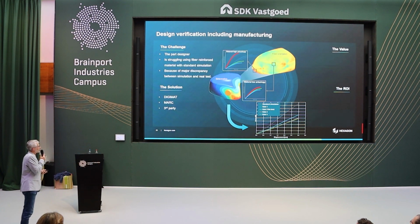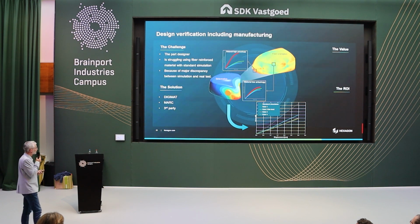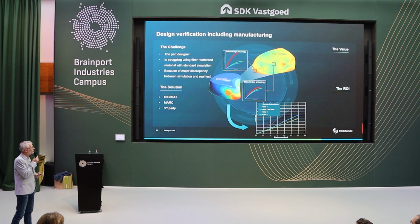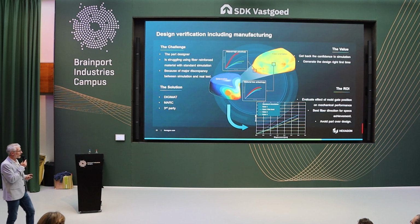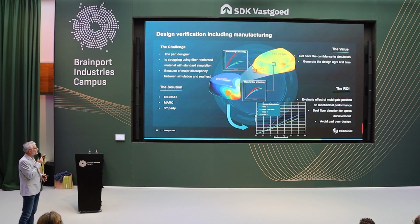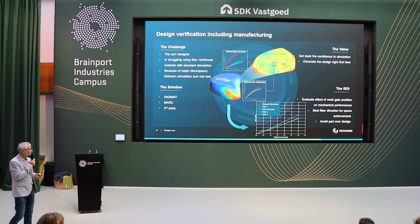So the solutions will combine different products from Hexagon, Digimat, Marc. Inside Digimat you have a Moldex3D OEM version, so you can directly do the injection simulations inside Digimat if you want. And in terms of ROI, what we can demonstrate to you is that you are going to save a lot of time in the evaluations of the performance of your design. You are going to be able to optimize the gate positions to get the right fiber orientations to reach the right level of performance.